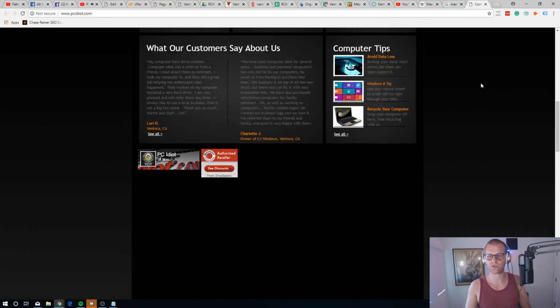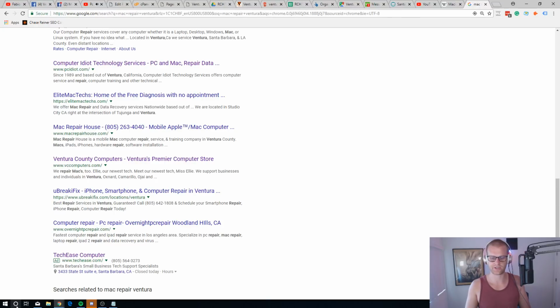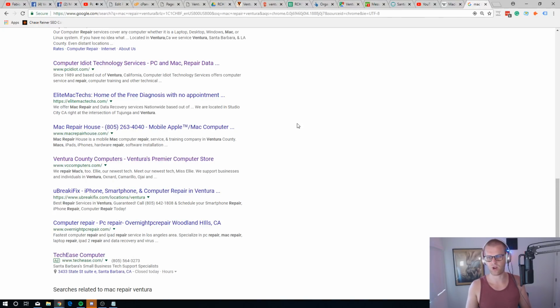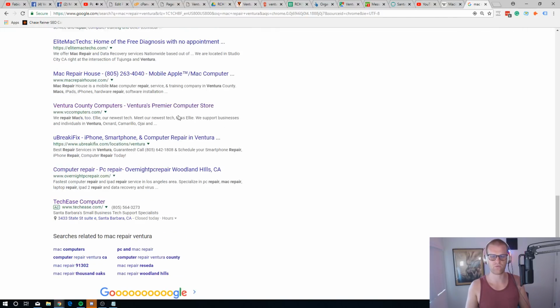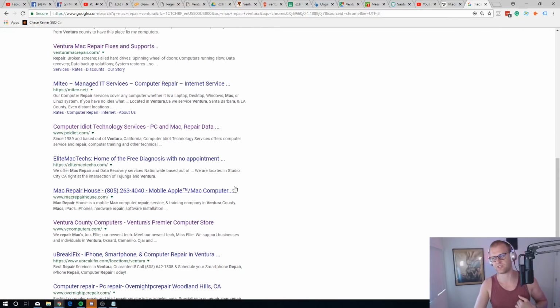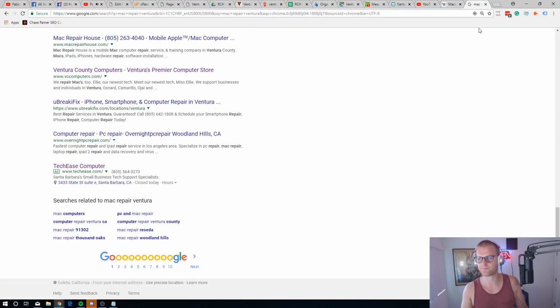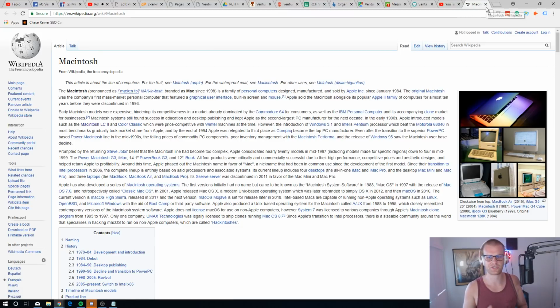Now, the easiest way to do this is just to use the software I have called Rank Chaser, where you can open this up and run scans for a given keyword, and it'll tell you how many words and images you need and that kind of stuff. But overall, you could also just eyeball it. For local-based pages, you generally want to shoot for around 500 words. Some people say 300 words, but I think 500 is probably a better estimate.